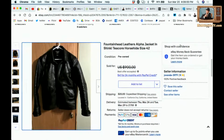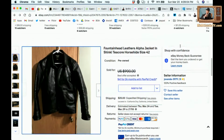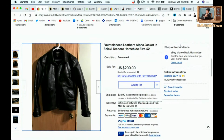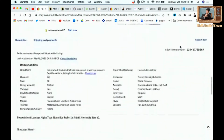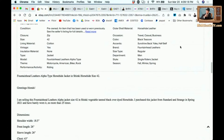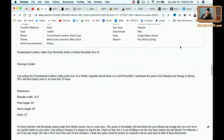But this is just a perfect example. This is a coat in my size, theoretically, that was a $2,000 coat, and somebody bought it for somewhere between $650 and $900, because it was an offer that he accepted, and he would have accepted $650 from me. I think he would have. I offered $600, he came back at $700. I could have probably gotten it for $650, but anyway, I could have definitely gotten it for $700.